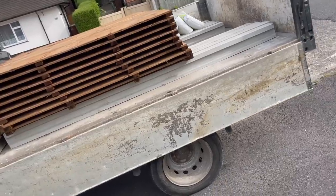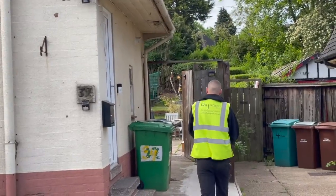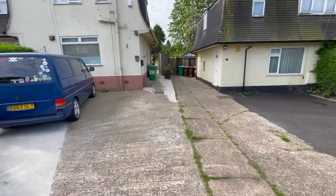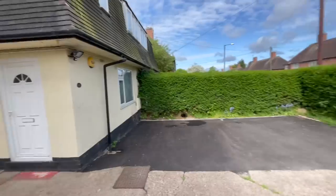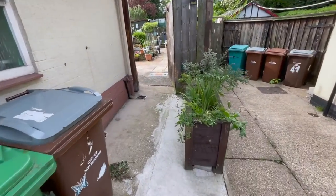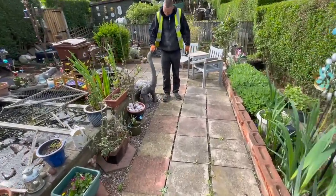So, van is parked here. We're not parking on the drive. And the job is all the way up there. So what we'll do, the walk with you now. So this is it, look. Imagine carrying those posts and gravel boards all the way up here. The access is fine. Yeah, the access is fine.